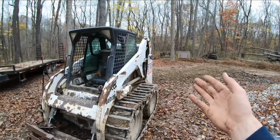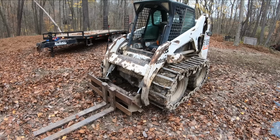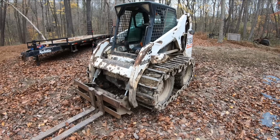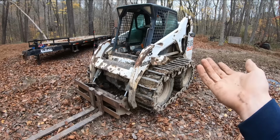Standard flow, no issues. But if you get into something like a road milling head or a high flow brush cutter or a forestry mulcher or something like that, those all typically demand high flow hydraulics, which I don't know how many gallons they usually flow. I think they're upwards of 40 to 50 gallons a minute. So that's quite a jump up over one of these machines, but you can get this exact same model machine with high flow. It's just an option.